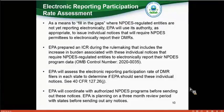It's also important to note that as a means to fill in the gaps where NPDES regulated entities are not yet reporting electronically, EPA will use its authority as appropriate to issue individual notices that will require NPDES permittees to start electronically reporting their DMRs. And what we did with the final rule is we also issued at the same time an information collection request, also known as an ICR. This ICR includes the increase in burden associated with these individual notices that will require NPDES regulated entities to electronically report their program data.